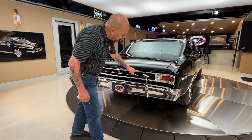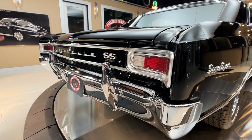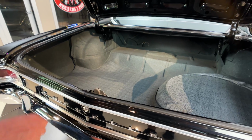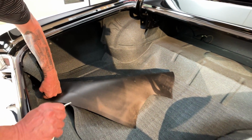Again, all the trim back here. Doesn't look like it's brand new, but it looks absolutely beautiful for being a 1966. Somebody took really good care of this car. I always lift up the trunk mat, make sure everything under there looks good. You can see that trunk floor looks good.